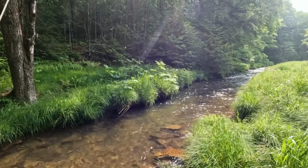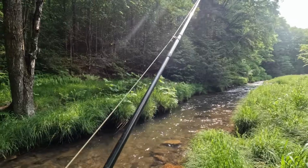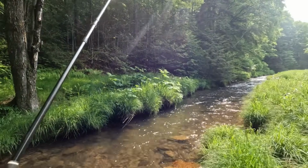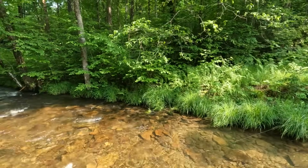All right, just got what feels like an actually really nice fish. Not huge, but still nice. Or he's just fighting really hard in the current. Yeah, it's not that big. He slapped it though. Looks like a nice brown. Oh no, that's a decent brookie. Holy cannoli. Yeah, that's a sick brookie.